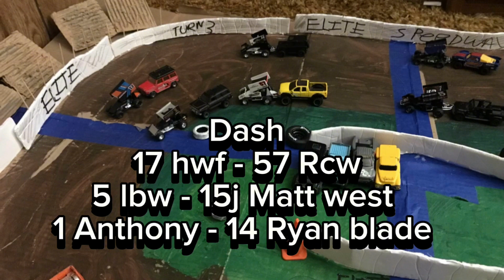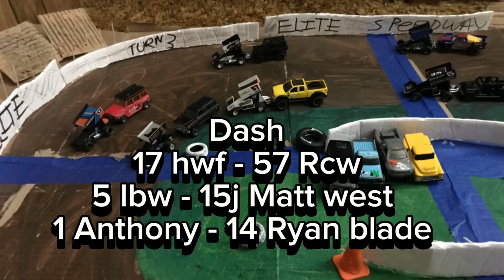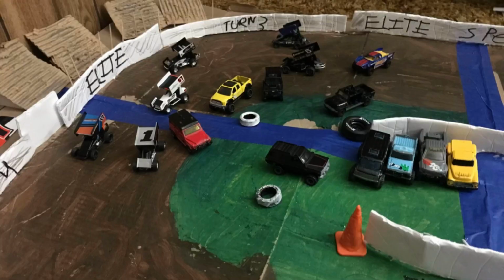So it's HWF on the pole, and outside of him is RCW. Row 2, it's LBW, and outside of him, it's Matt West. And then third and final row, it's the 1 of Anthony and the 14 of Ryan Blade. This is only to set the first 3 rows on the A main tonight. These are your fastest drivers in all 3 heat races.